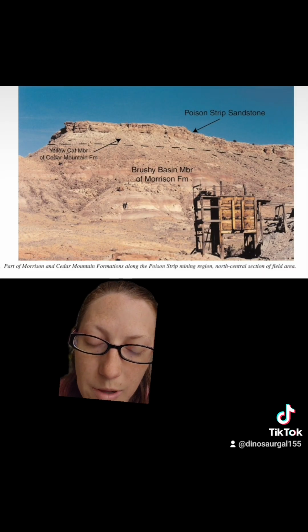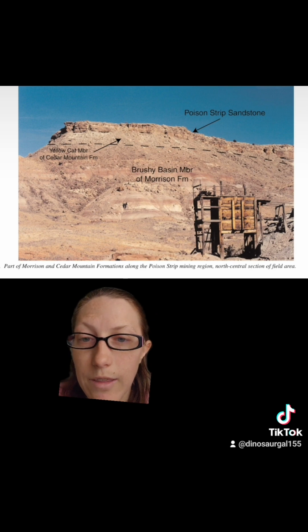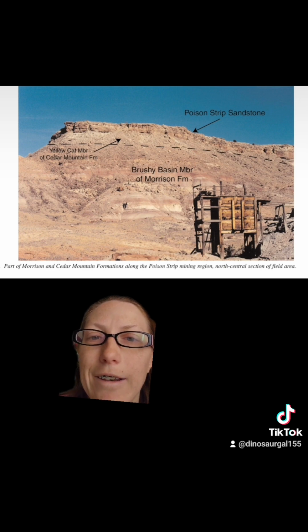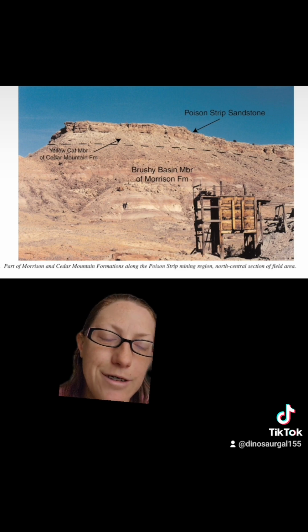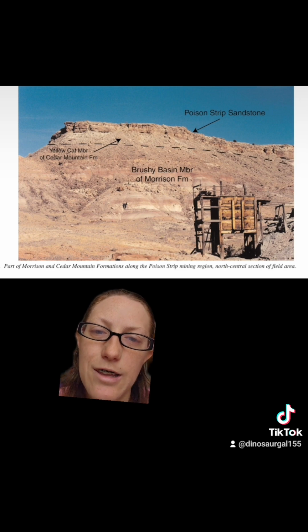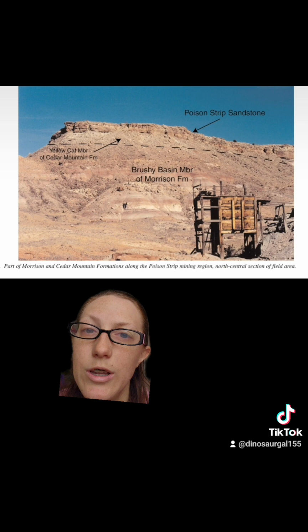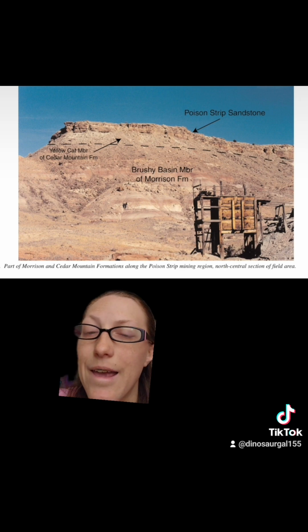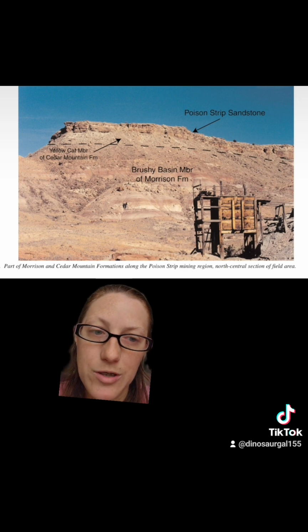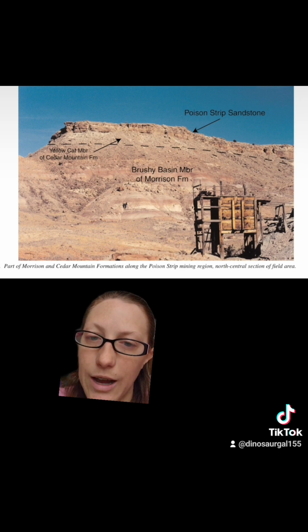Further east, the basal unit is the yellow cap member, which is only physically different from the Morrison by being that drabber color. And this is obviously not a good tell. Out in the field, you may or may not be able to tell if it's drabber or not. Also depicted here, in some areas that yellow cap member is not present, and you have the poison strip sandstone, which is the cap rock here, as your basal member. And again, the sandstone is very different from the mudstone, so it's more resistant, and it's a little easier to pick out.